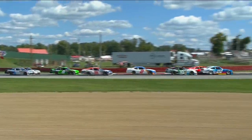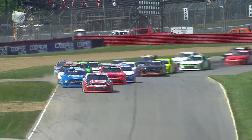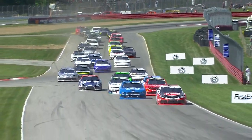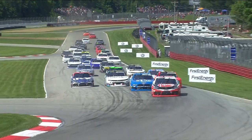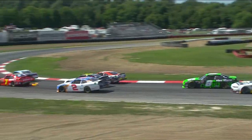Really good restart for Christopher. Really well executed. Now you look at Justin Allgaier trying to shove AJ Allmendinger almost off the racetrack there out of turn 1, and they'll go side by side into turn 2. Who is that? Jack Hawksworth going 3 wide. Can he get it done? In the middle is Allmendinger.